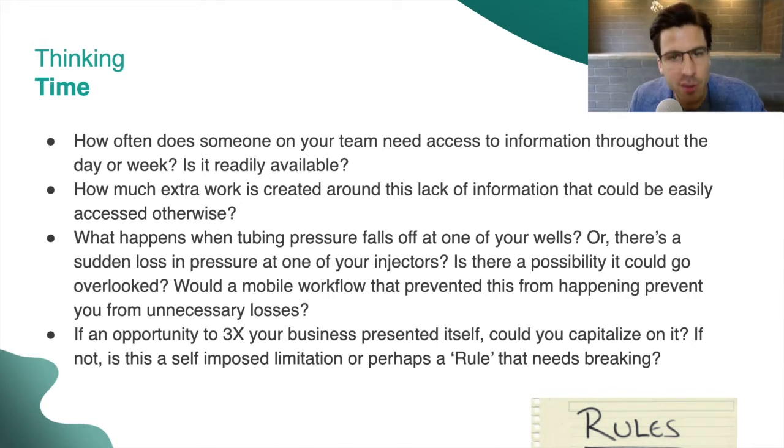Do you have the system in place to take advantage of such an opportunity? If not, is this perhaps a self-imposed limitation, or perhaps a rule that needs to be broken? Just a few items for you to consider.